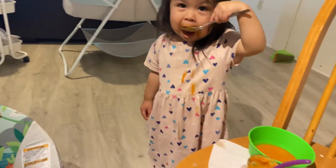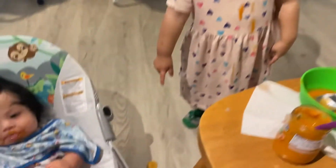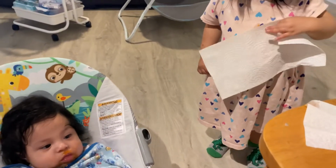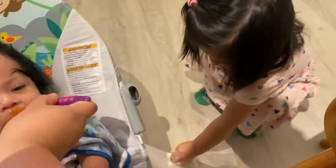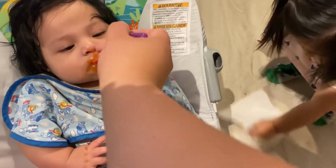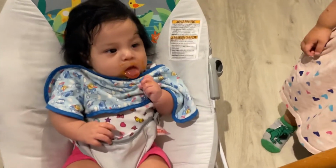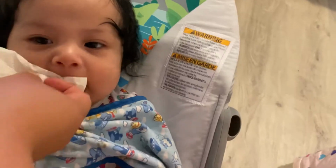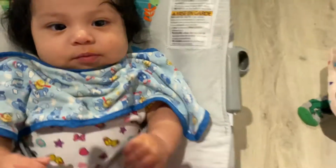And Lila started eating out of Alyssa's jar, so I had to give Lila her own jar and give her some baby food. Mommy. Oh, you spilled some? Okay. Here, clean it. Good job. I'm just, you know, dabbing it to clean her real quick. Good job, Alyssa. Yay. All right, let's continue.